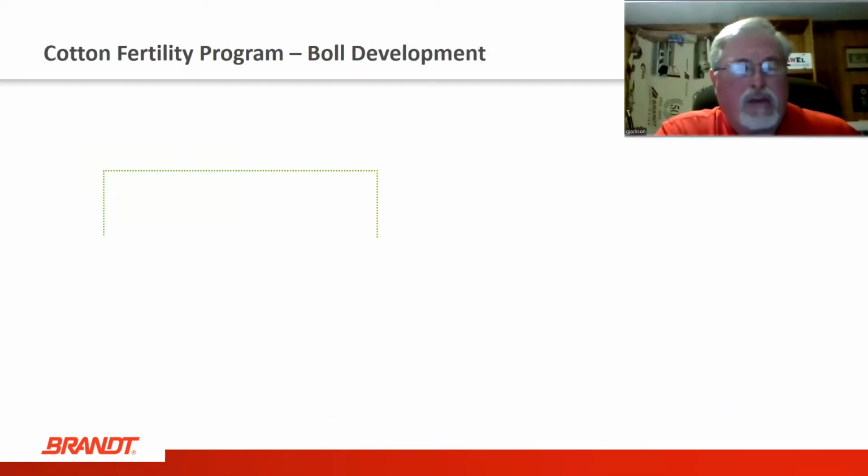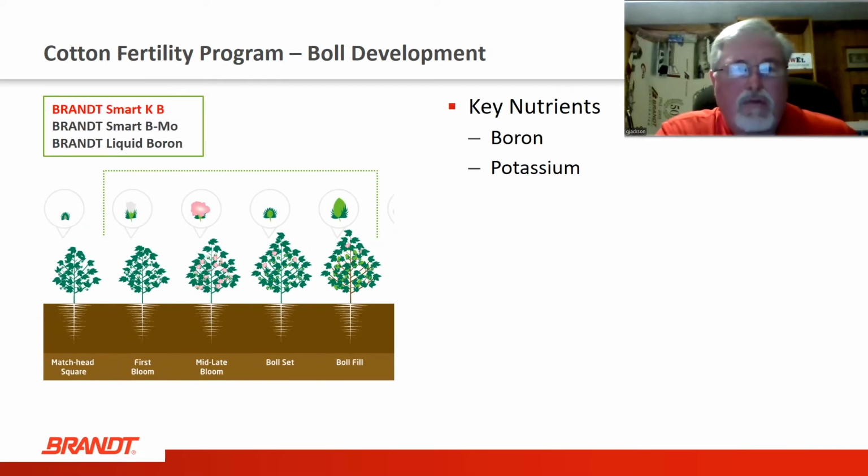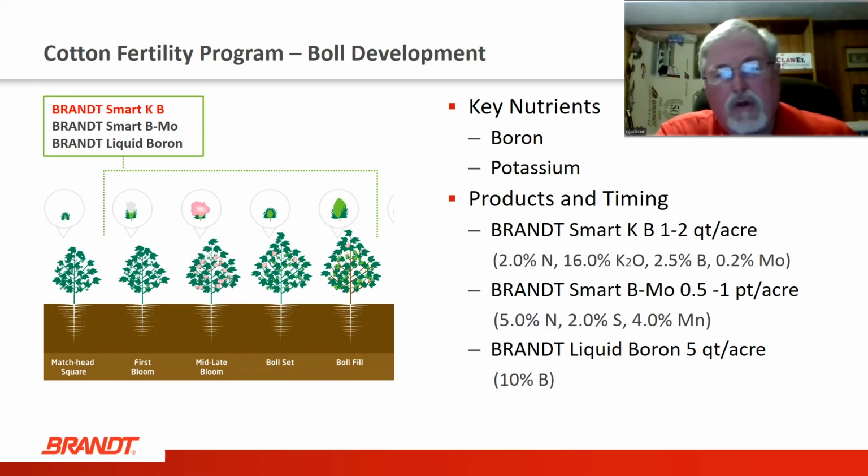So the third stage of foliar growth, or vegetative growth, that we're talking about, the most important nutrients at those times later on in the season are going to be boron and potassium. As we mentioned earlier, boron is critical at pinhead, matchhead square to help set the blooms. If you don't have boron, you can get abortion, the plant's squares drop off, and so on. But as you continue through the life cycle, it's not only in setting bolls, but in filling those bolls, because boron is critical.